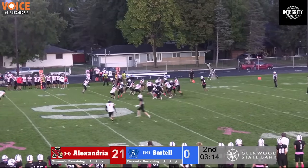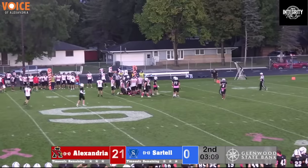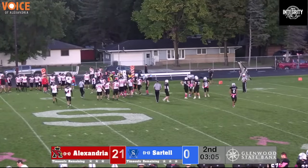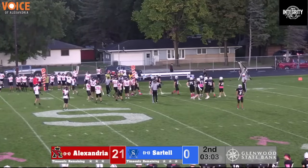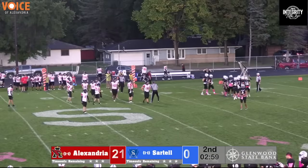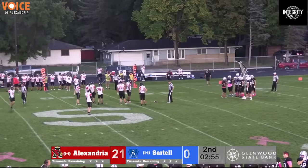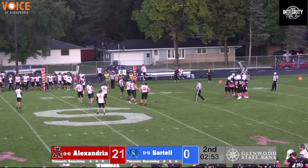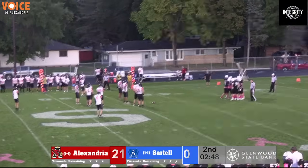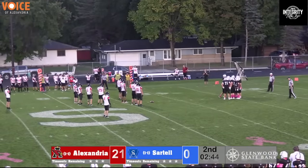Here is a handoff, and working over the right tackle is the Sartell Sabres running back. I think that was Ambrosier getting the carry there, and he'll pick up about 3. Brett Meyer on the tackle, assisted by Evan Zabel. Already 14 carries on the ground for the junior running back Jonah Ambrosier for Sartell.